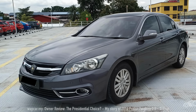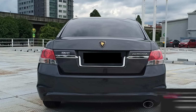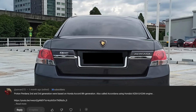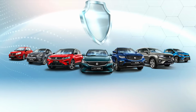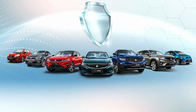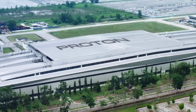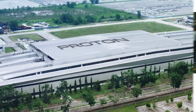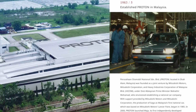First up, let's talk about the Proton Perdana. Now this is one I had never heard of until someone in the last video commented and suggested I cover it. If you've never heard of Proton, they're a Malaysian auto manufacturer founded in the early 1980s to be Malaysia's national automotive company, which was an initiative approved by Malaysia's then Prime Minister Mahathir Mohamad. The company was initially fully owned by the Malaysian government, but a joint venture production deal in 1983 resulted in a minority stake of the company being held by Mitsubishi.